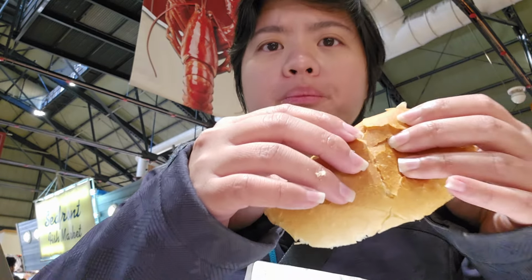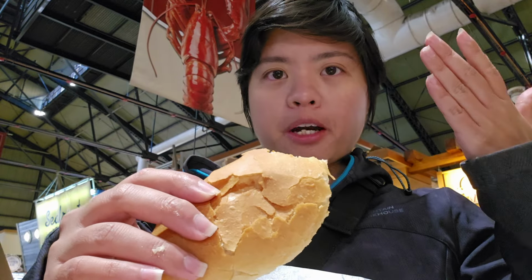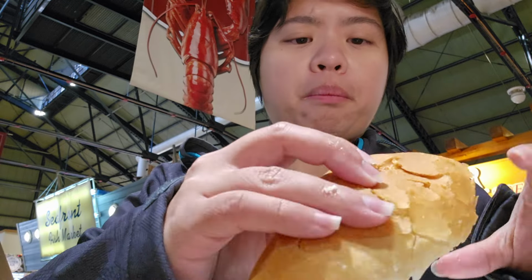Not bad. Really not bad. People keep saying skip Carousel, but not bad. It's very simple. No frills. Even though the sign says $8.40, plus tax it's going to be $9.50, that's actually not bad. I really like that. Go to it.